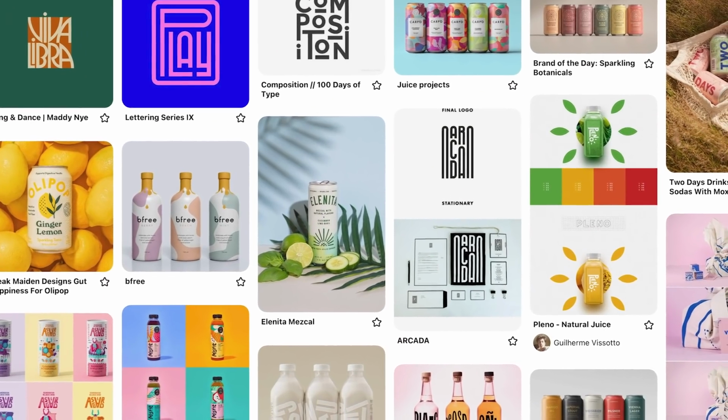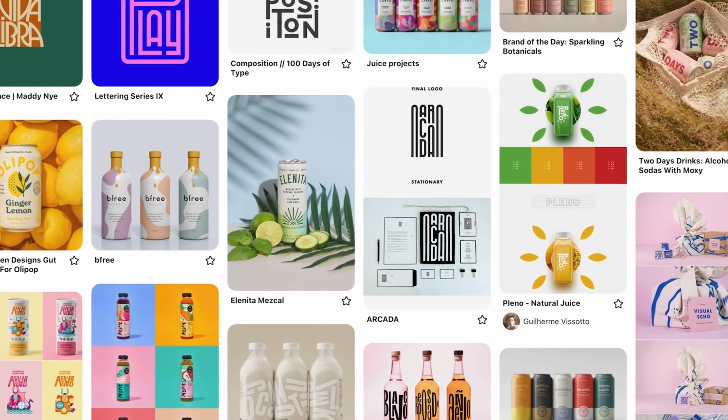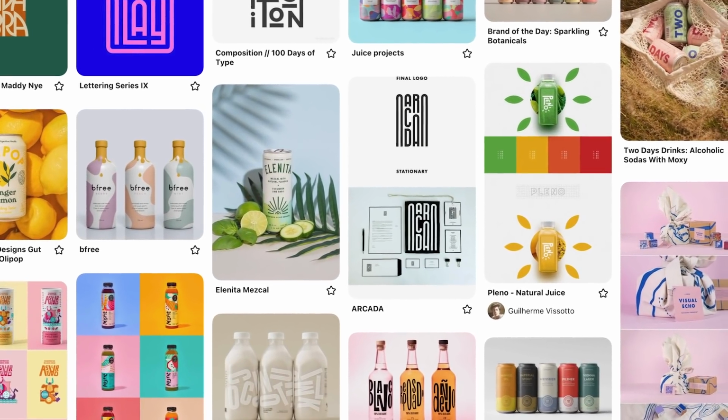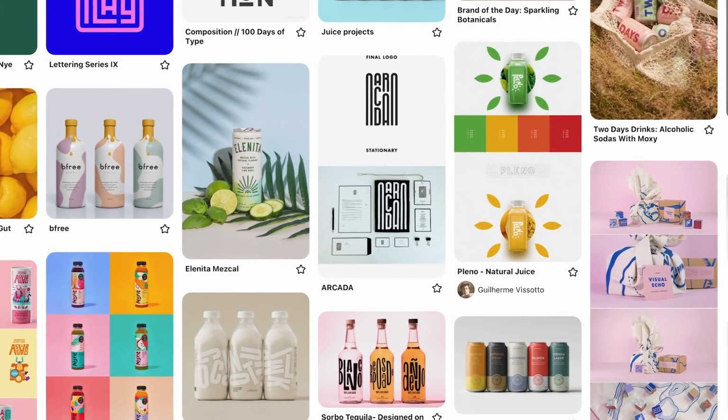So let's have a look at my Pinterest board that I've already put together. As you can see, I have put together typography, images, packaging, and everything that I feel like the direction of this branding is going to go down. And from this, I can pick out my favourite bits and then use them within my design.